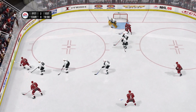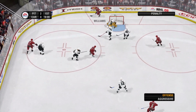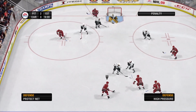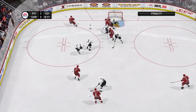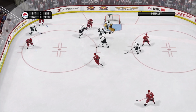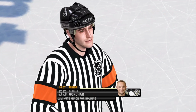Wheel! Poking that one away in the defensive zone. Look at the reach. And we're waiting on a penalty to be called. He'll handle that one in his own offensive end. Team's going to get the extra one out as the goalie heads to the bench. Takes that pass from down low. He's got it along the line. Swung back to the point. Quick opportunity. Gonchar's going to get the call. 2 minutes for holding.